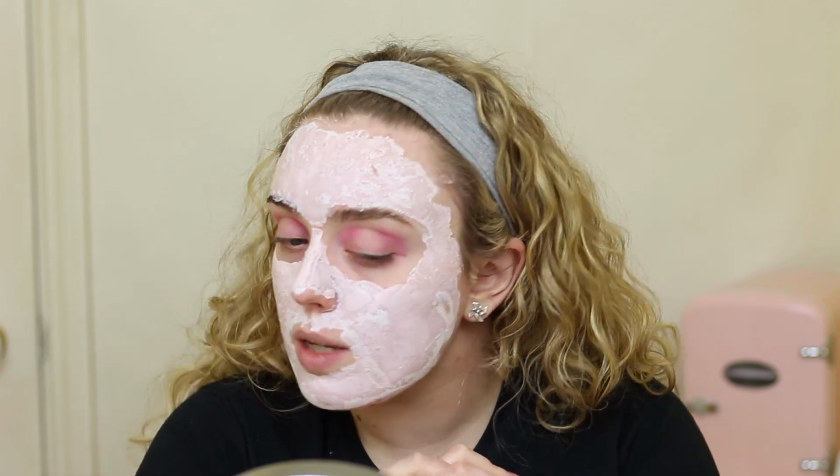I'm about halfway in. I can feel it starting to stiffen up now. It just takes so long. This is the worst part about face masks, because I don't have the patience for them. It's still comfortable, it's still moving around. I have 3 minutes to go.